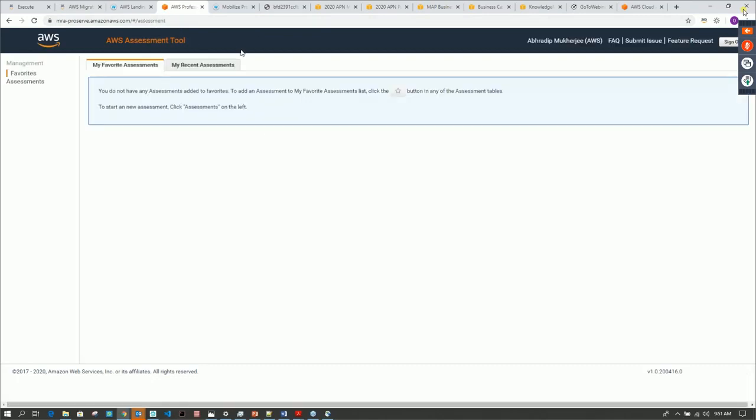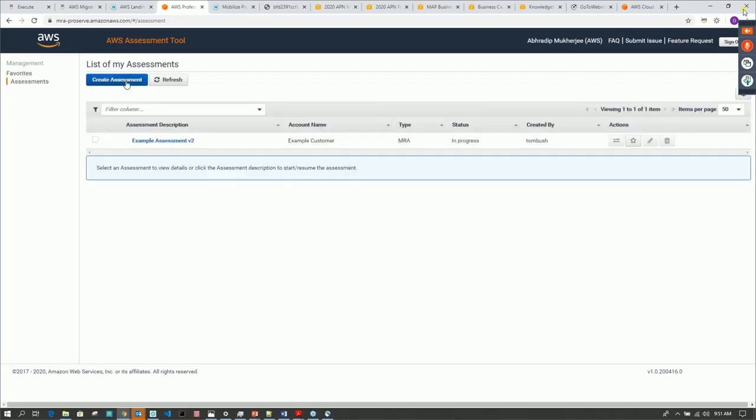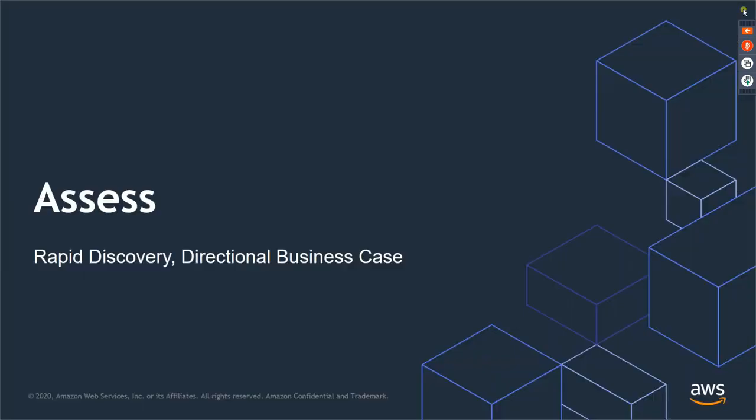So this is the MRA tool actually, and here you can go and create your own assessment. I'm not going into the details of these because on Monday we have a detailed session on the tools, and there I'll be covering these things in much more detail. All right, so that's essentially the part of the MRA as part of the assess.